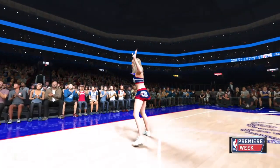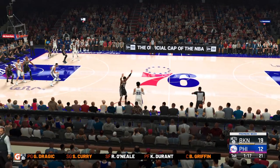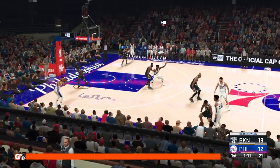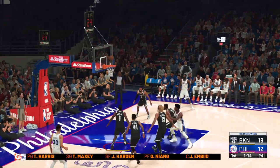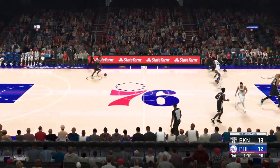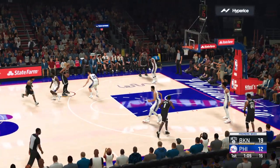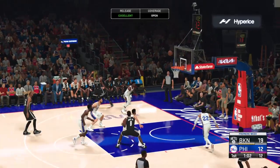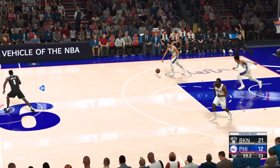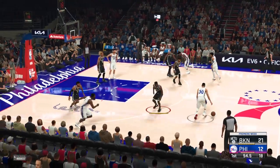And some changes here for the 76ers. House, he's checked in for Joel Embiid. Thybulle comes in for Harris. And Korkmaz is subbed in for Maxey. 1:16 left to play in the first. And here's Mills. Pass to Claxton. On the wing, Durant. And there's another one for the Nets. He's 3 of 4 now, looking real confident out the gate. The 76ers have got half their attempts to go, 6 of 12.